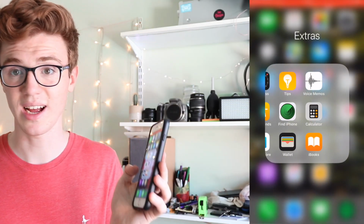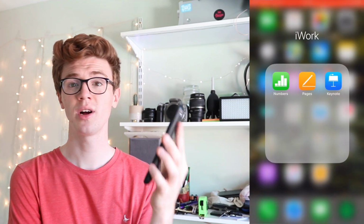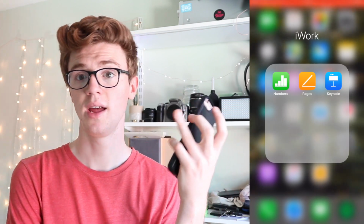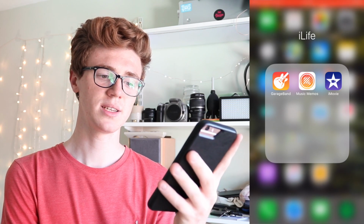Extras is all the extra Apple stuff which I put in. I use Wallet when I pay for stuff, and I've got my Costa card on there as well. I don't use too much of the Numbers, Pages or Keynote on my phone, mostly on my iPad or on my computer, and same with GarageBand and stuff.